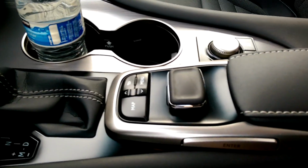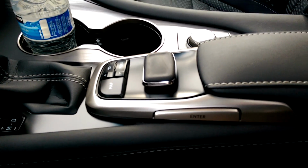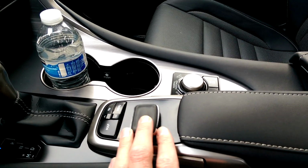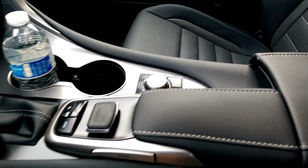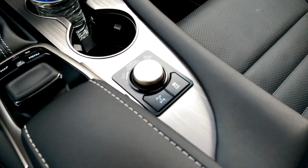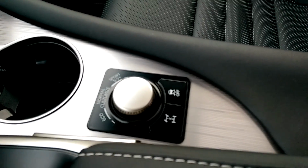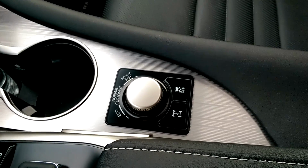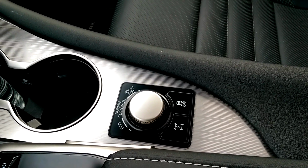This does not have the trackpad that you see on other cars like the Lexus NX, for example. It does use the traditional, I want to say joystick, but it is fairly intuitive because it snaps into place. You have enter buttons on both sides. Going into the right here, this is for your variable suspension, which is new for the RX 350. It's only on the F Sport model. However, what's kind of nice about it is you get to change this as far as the steering feel goes.